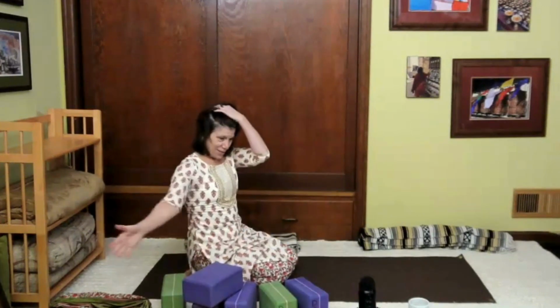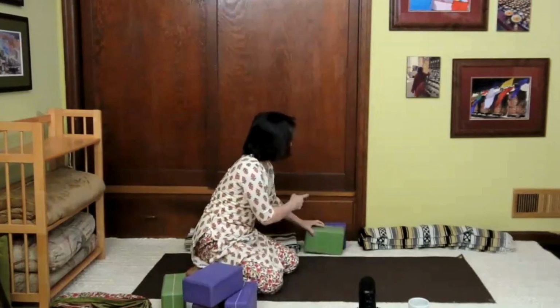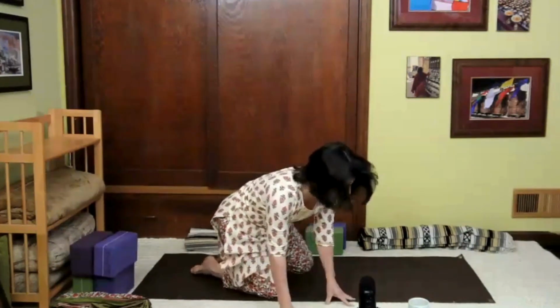Okay, and I have a lot of blocks. So that's a way to come in from the top of the system. Let's take the next pose from the top of the system. Please keep 2 blocks nearby. I'll put my extras back here. Lie on your back.